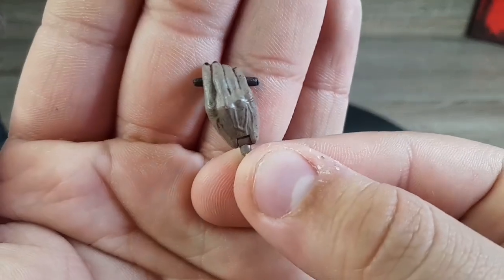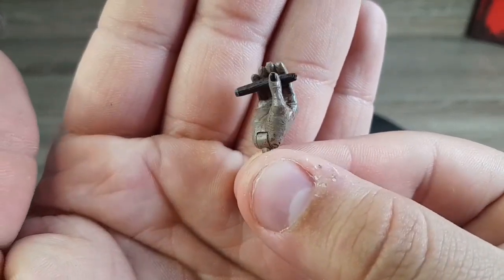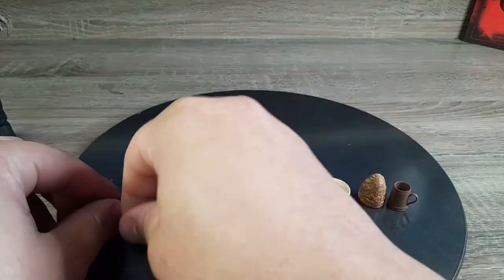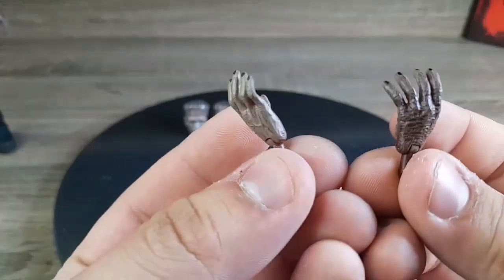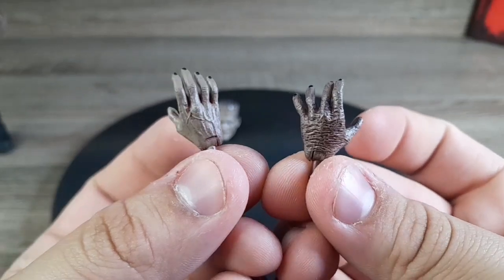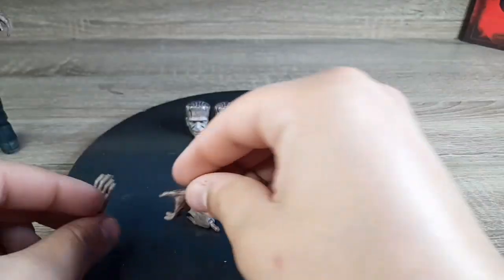The sculpt work on the hands is very, very nice. I really do like it. It looks very bloodied and beat up, but that's because he's burnt, you know, that's his whole thing. And you can see the differences between the two hands. One of them just has burn marks on it, and the other one has these injuries.